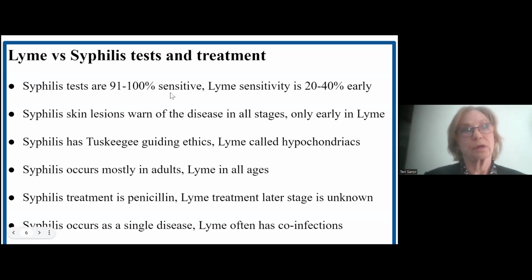Syphilis treatment is pretty good. You give penicillin. If you catch it, even in the mid stages, you give penicillin. Maybe you give a couple more shots, but it works well. Lyme treatment, if it's past the first month or 2, is really hard. Syphilis occurs as a single disease, and Lyme often has co-infections.